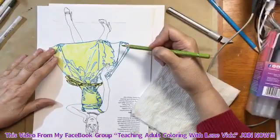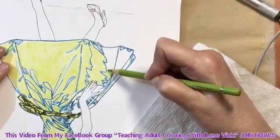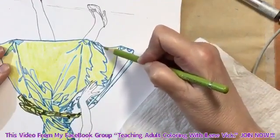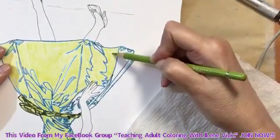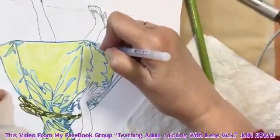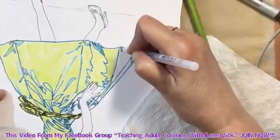Zoom in. Now, I'm not overly concerned right now about the smoothness of this pencil going down, if you're wondering why. I've left some of these streaks. Now, some of these little areas I'm going to fill in with my gel pen for the fold look.